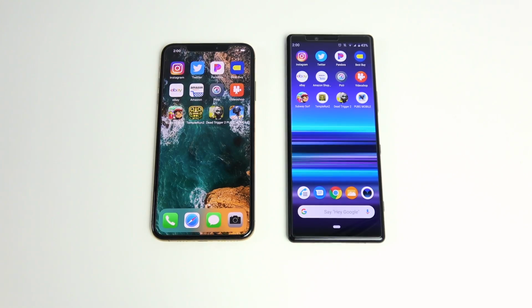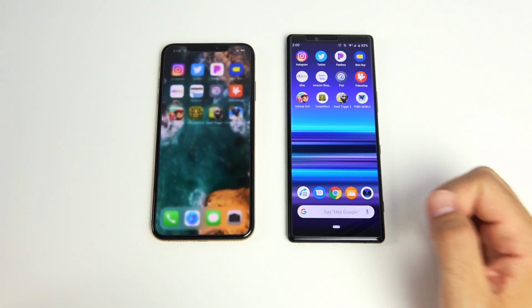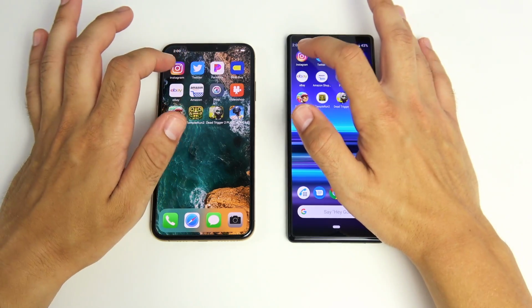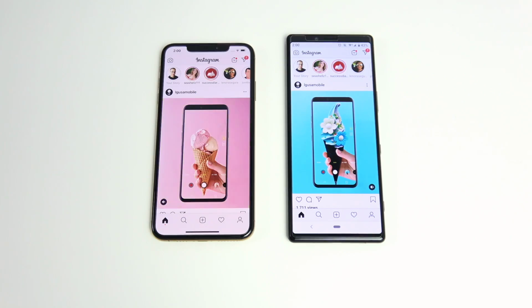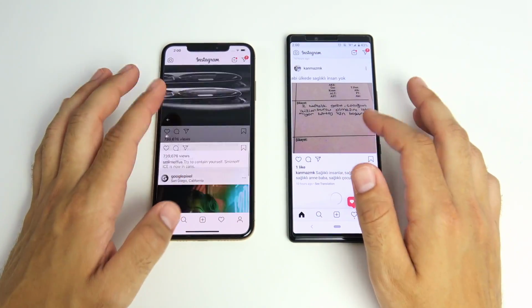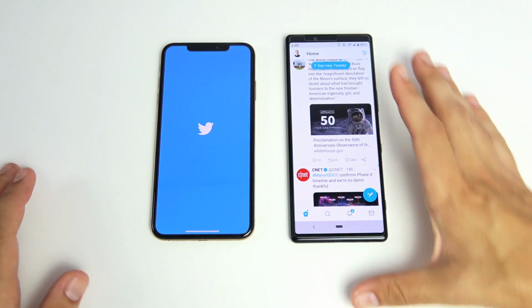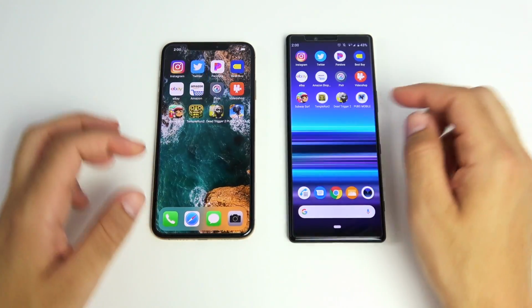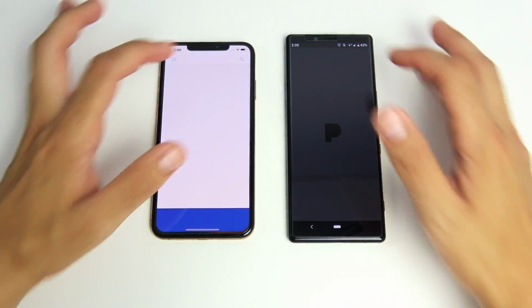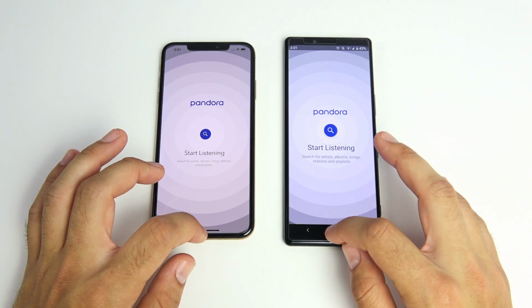Okay guys, so we've arrived at the application portion of this speed test. You can see everything closed out for the Sony, everything closed out on the iPhone. Let's begin with Instagram, 3, 2, 1. And you could see Instagram went to, it looked like the iPhone on that one coming home. Let's go into Twitter. And you can see Twitter goes to the Xperia 1, both with 7nm chips, 855 on the right, 812 on the left. Pandora. And you can see we're ready to listen first slightly on the iPhone.